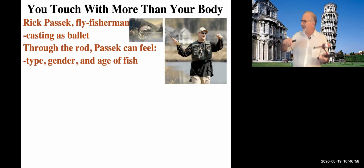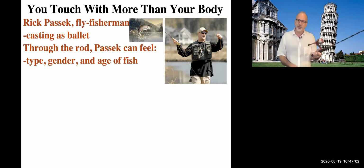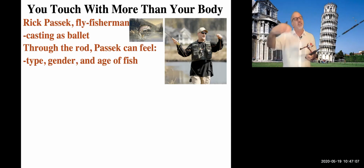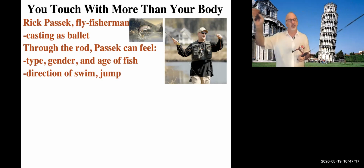Typically, as I'm doing this, as I'm fishing, I'm talking to other people, because he's an instructor. And I know what's going on with the rod, with the line, as the different fish grab the lure, all through touching here. Okay, so he can tell the type, the gender, the age of the fish, that sort of thing. He can tell which direction the fish is swimming in. And importantly, he can also tell if the fish is going to jump.